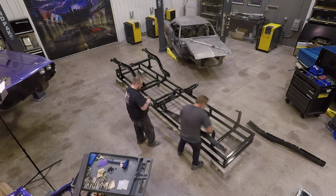The interior of our catalog Cuda features all new OER parts, including a Rimblow steering wheel, Rally instrument cluster with 8,000 RPM tachometer, black vinyl bucket seats, and tinted glass. And finally, we topped off the world's first catalog Cuda with a classic auto air retrofit climate control system that allows you to cruise around in air-conditioned comfort year-round.